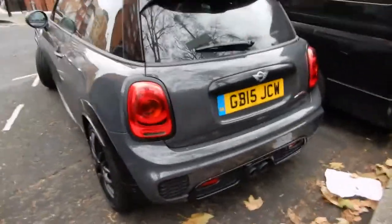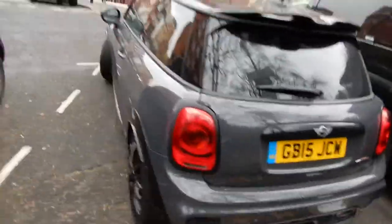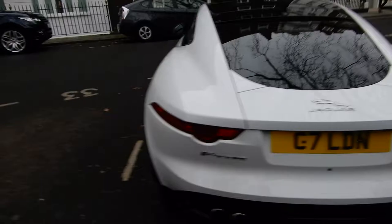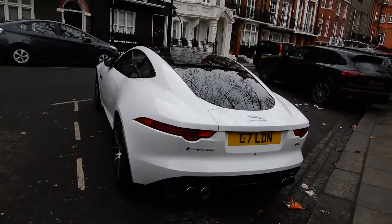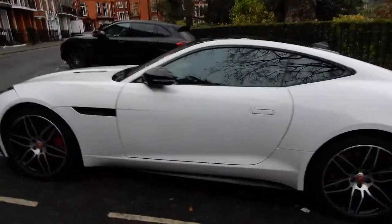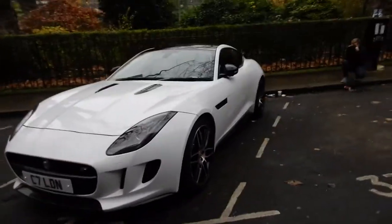Yo, a John Cooper Works Mini. I think that is the same one Alex Brooks has. Yo, that's sick. A Jaguar F-Type. Yo, that looks amazing. I'm loving it.